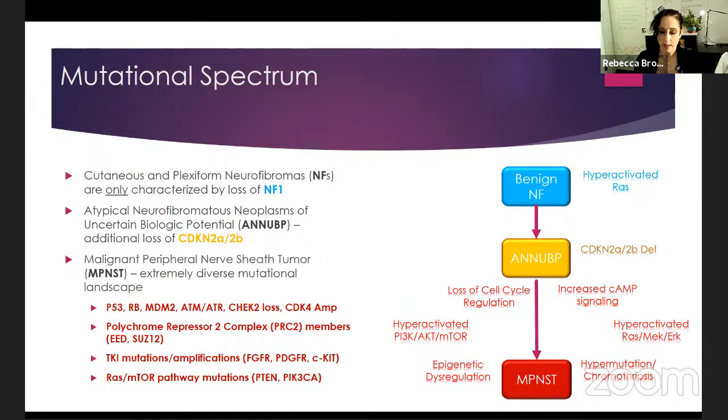And I just want to highlight here the genetic diversity of MPNSTs. These are rare tumors, but in addition to that, again, there are no real hotspot genes that are mutated across the spectrum of patients with MPNST. Each individual tumor, even if a patient has multiple MPNSTs, is extremely genetically diverse, and this really does complicate treatment of this disease. There has really been a failure to identify effective treatments.